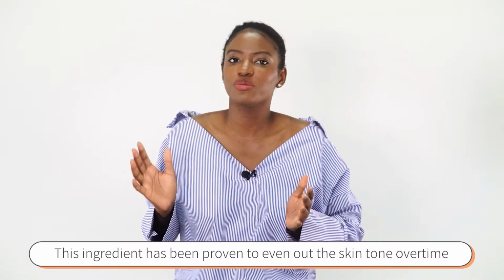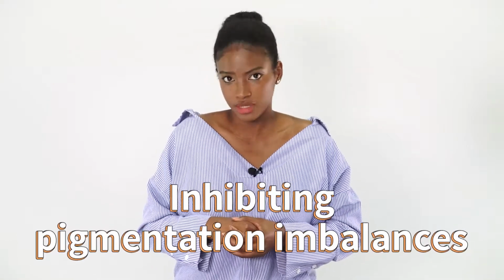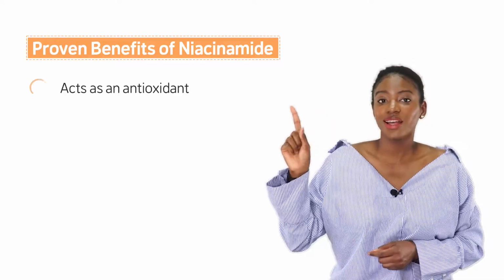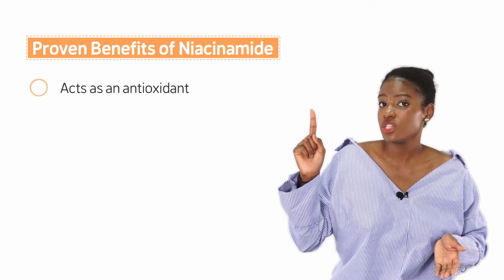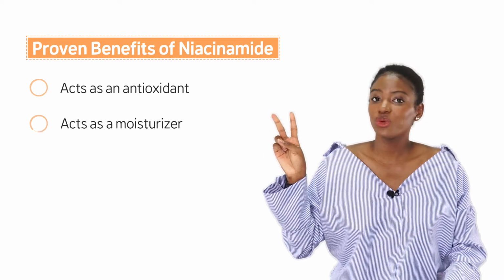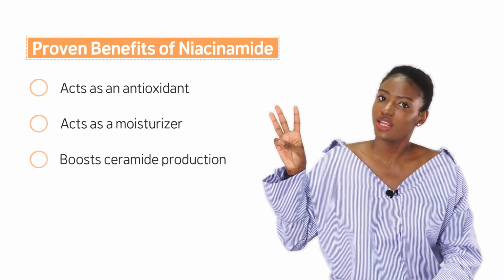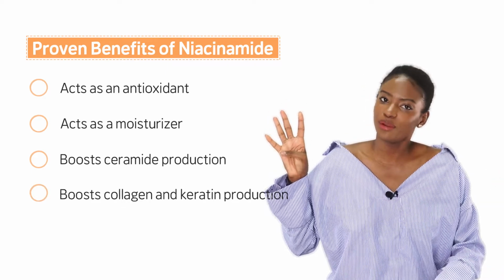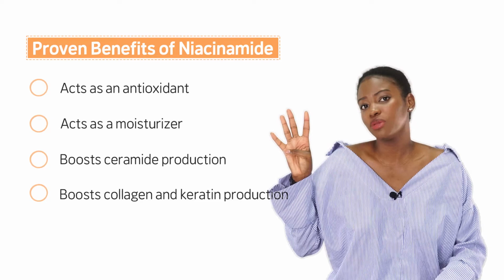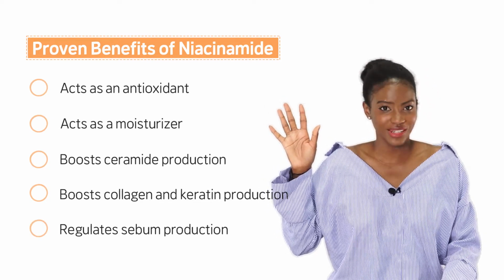This ingredient has been proven to even out the skin tone over time by inhibiting pigmentation imbalances. It also acts as an antioxidant and helps reduce inflammation, irritation, rosacea, eczema, etc. It acts as a moisturizer and inhibits water loss. It boosts ceramide production and helps keep water in and aggressors out. It boosts collagen and keratin production to help skin stay plump and firm. It regulates sebum production, which makes it great for oilier skin.